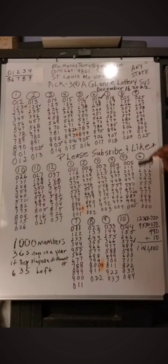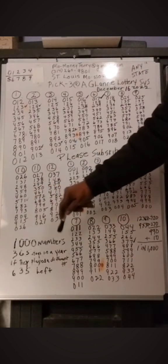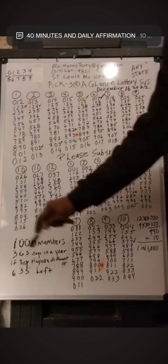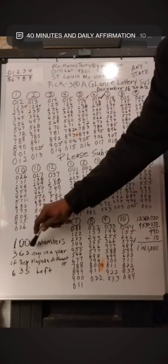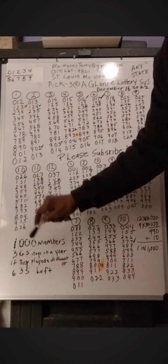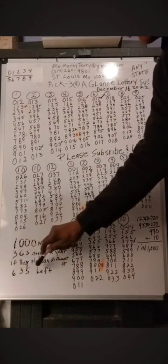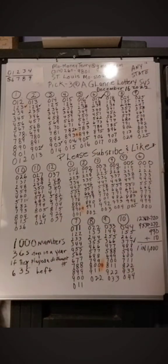Reason being, here's a reality check. You got 1,000 numbers. You got 365 days in a year. If you played a different number every day out of that year, you still gonna have 635 of those 1,000 numbers you ain't gonna touch. That's over 2/3 of them numbers you ain't gonna touch. Period.